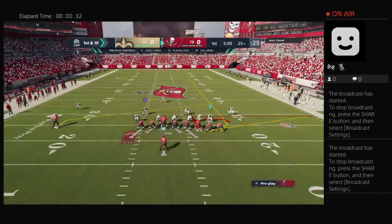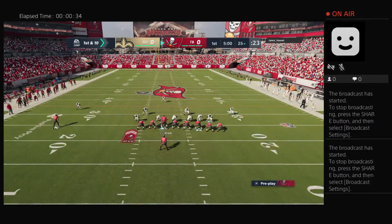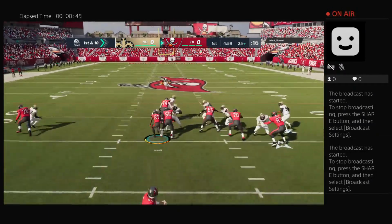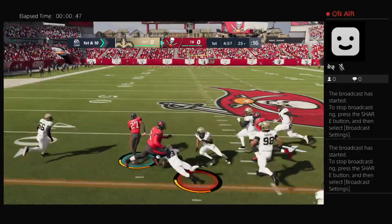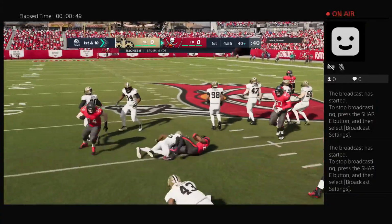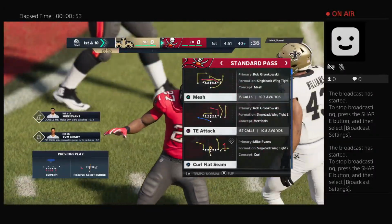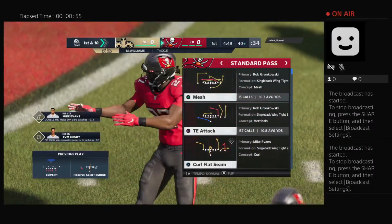First and 10, and kind of tipping their hand at running the ball. Three tight ends are out there. Here's Ronald Jones, first carry for the USC man. And he takes this up to the 40-yard line before being corralled. 15 yards is the pickup there, and the drive starting very nicely.